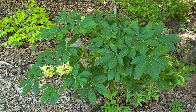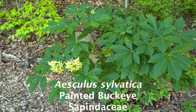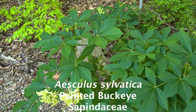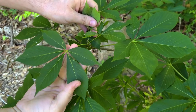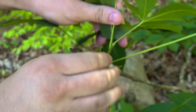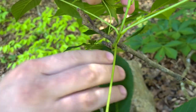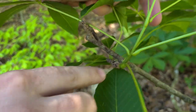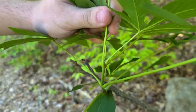So this is Aesculus sylvatica in the Sapindaceae, also known as buckeye. This is one of a few different species of buckeye that are native around here. You can see the large palmately compound leaves and the opposite leaf arrangement here. There's another one that's opposite. You can see that they are opposite.